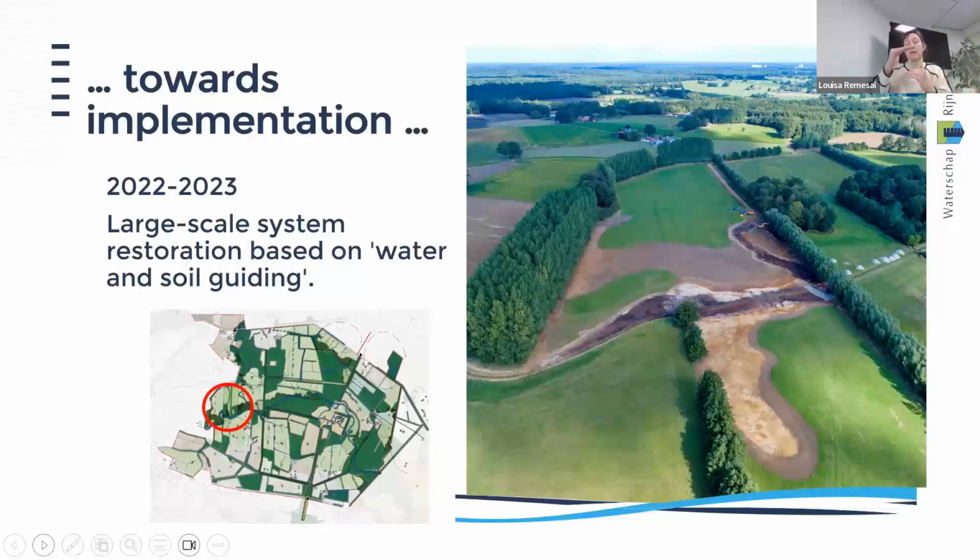The groundwater level goes up, and we also make more space and room for water, and combine this with new nature. So this is also good for the biodiversity, and the farmers are also managing some of the new nature. Okay, the next slide, please.